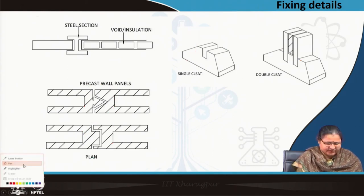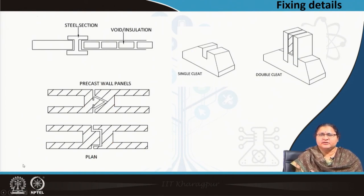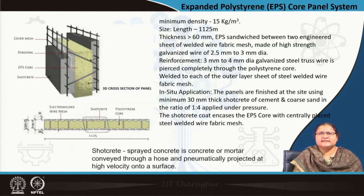Apart from this, you require to know the ceiling, which I have told you is sealed with a backer rod and the sealant all along the joint, which is experiencing the external environment. This is expanded polystyrene core panel system. This has been developed lately by BMTPC in India, the Building Materials Technology Promotion Center, and you see here the details are given here, the density, the size, the thickness, etcetera.